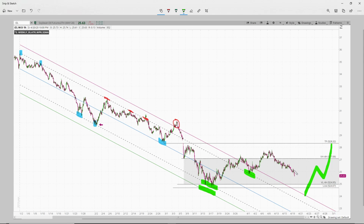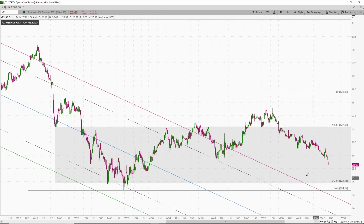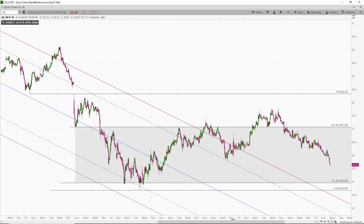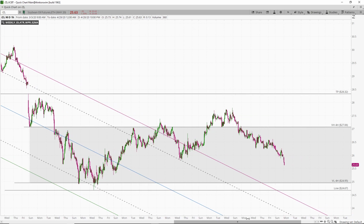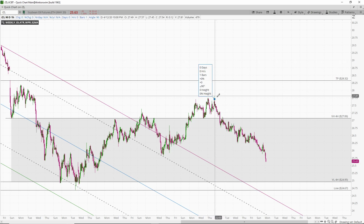So I think in the next couple of weeks, I'm looking to be a buyer here. Definitely looking to be a buyer for soybean oil. I've got to think that this is going to turn at some point. Well, naturally, right? It could go to 0 too. Nothing saying it can't go to 0.